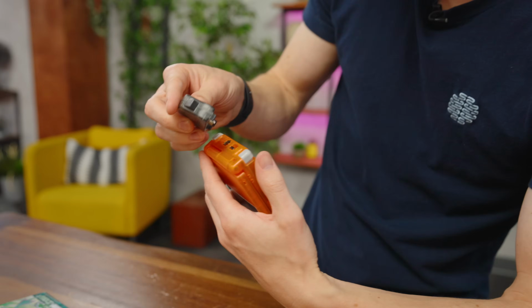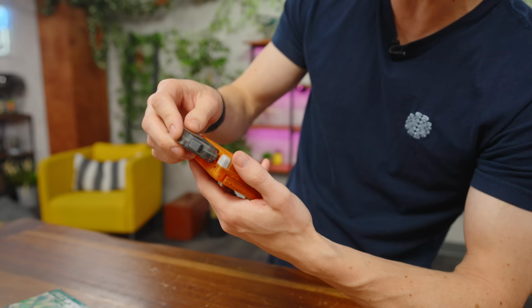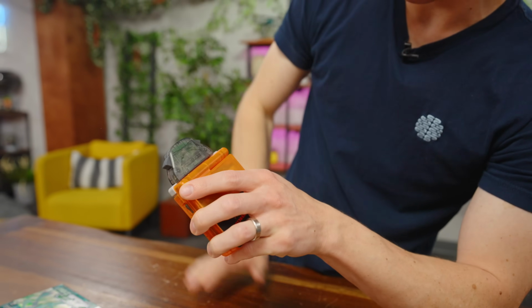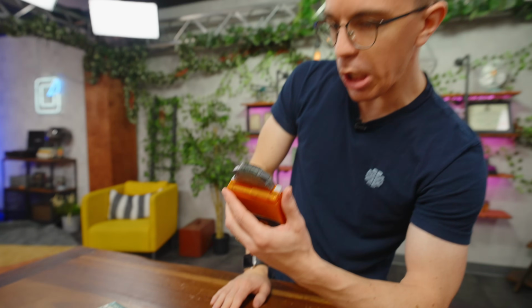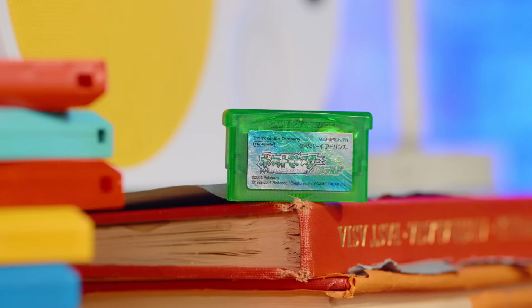Now this was made for Game Boy Advance. I think it works with the SP as well as the normal Game Boy. So if you attach it here, there you go, and then you can just press this to release it. So with that, I could wirelessly battle and trade with my friends without needing to deal with the link cable. All right, only one thing left for it. Let's actually make sure our game functions and see what we got here.